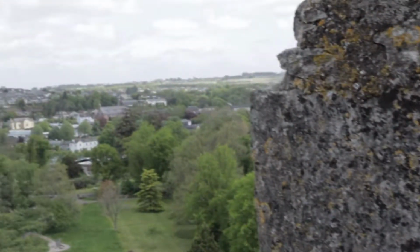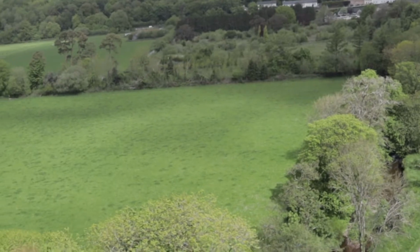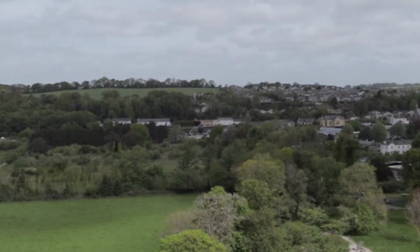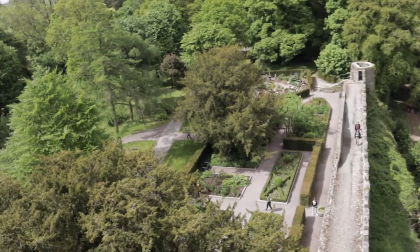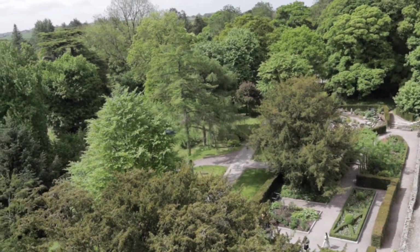We made it to the top. We did not film those stairs. Holy cannoli. That was incredible. Narrow, narrow, narrow stone. You come out of that tiny door. But look at the views. So worth it. There's the garden from up here onto the stone.